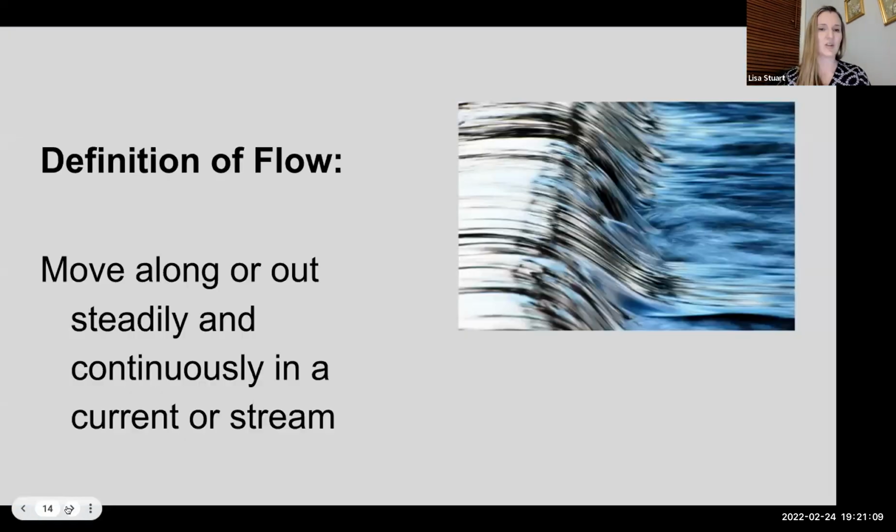Okay, that was good. So this is our definition of flow. It means to move along or out steadily and continuously in a current or stream. And on the next few slides, we're going to take a look at some artwork that shows flow.